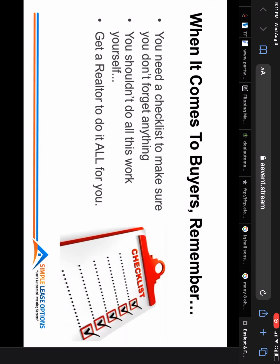Why not outsource it to a realtor to have them do this for you and just pay them half to 1 full month's rent? Guys, you don't want to be the one taking all the calls, showing the homes, taking the applications, doing the signs, doing the flyers, updating the whatever. There's a lot of leasing agents out there that will do all of that for you. And this is what makes these deals so much easier to do virtually in different markets.